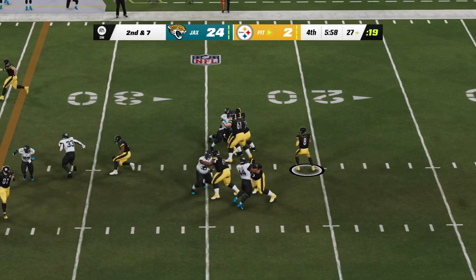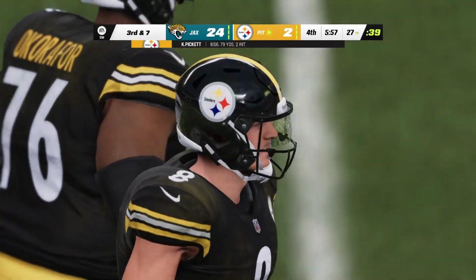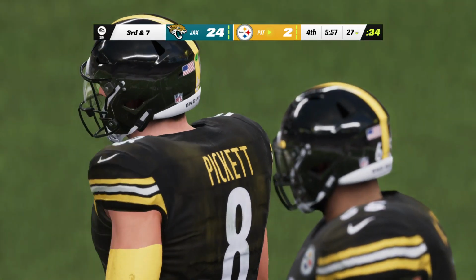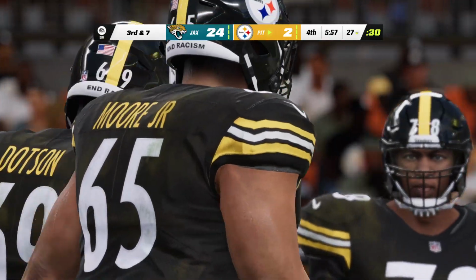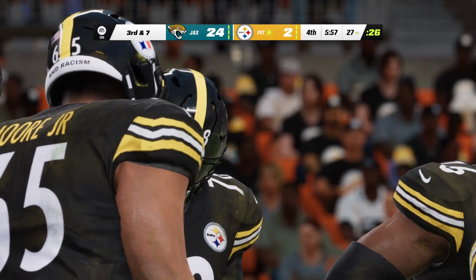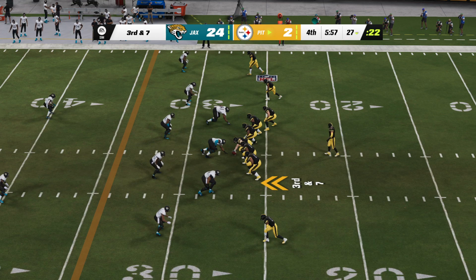From the 27, Pickett. And his throw's going to be incomplete. That incompletion brings us one step closer to the end of this one. Maybe mercifully, partner. And let's face it, though, no surprise, they're still flinging it around. They have pride, too. This offense so far on third down, 2 for 5 to this point. This is 3rd and 7.